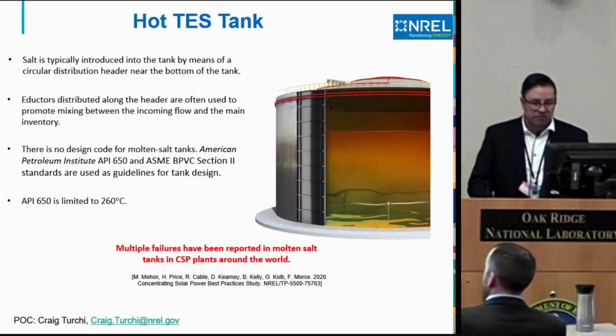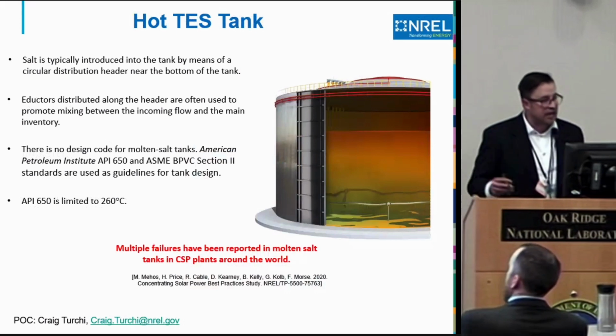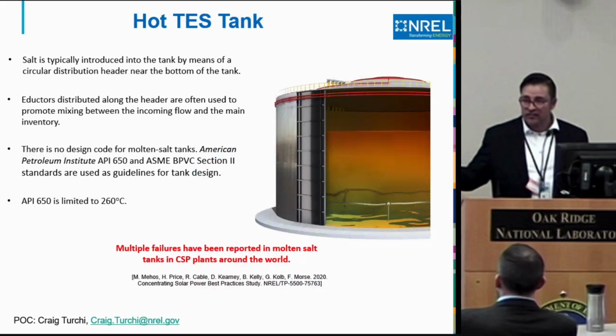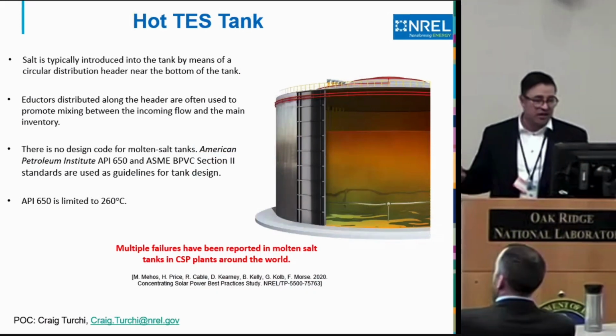Another work I'm going to briefly touch on is the work by ORNL. They've been working on industrial tanks. In CSP systems, the diameter of these molten salt tanks can be as big as about 100 feet in diameter and about 70 to 80 feet tall. So there's a lot of thermal gradients. There's a lot of materials challenges that we find.